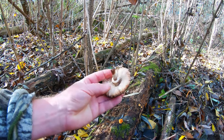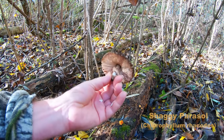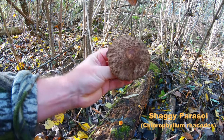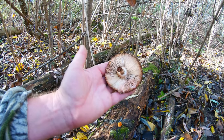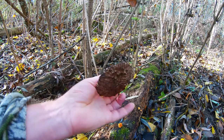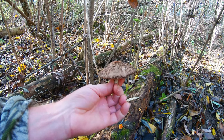I've got one fairly scruffy, shaggy parasol so far. So that's them when they're opened up. Earlier than that, they're like a lollipop shape. So because the gills are still nice and pale coloured, that's probably still good to eat. I'll check it when I get home, and if it's a bit buggy, I'll biff it. Beautiful meaty mushrooms.